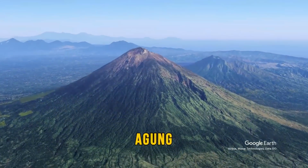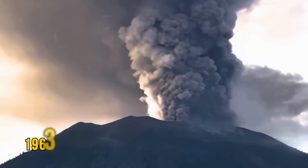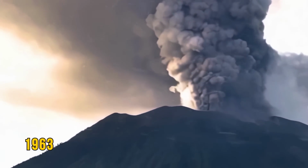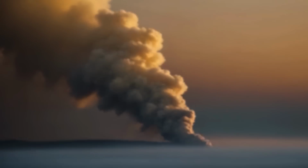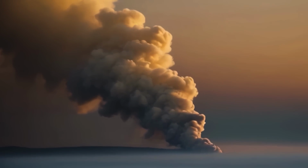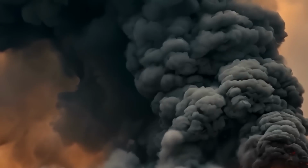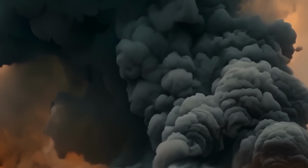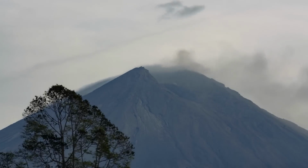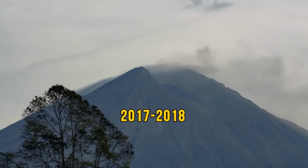Mount Agung, a continuously erupting volcano in Indonesia, had its last major eruption in 1963. It was one of the most tragic eruptions in the country's history. It lasted for 11 months, producing ashfall and pyroclastic flows that led to the loss of more than 1,000 lives and serious property damage. People saw ash plumes above the volcano throughout 2018, following the eruption in November 2017.